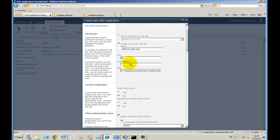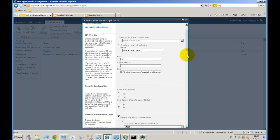Don't create one, basically. If you create a host header here and bind it at the IIS site level, requests to your hostname site collections will be ignored. IIS will only listen to the host header that's bound at the IIS site level, so effectively leave that blank.